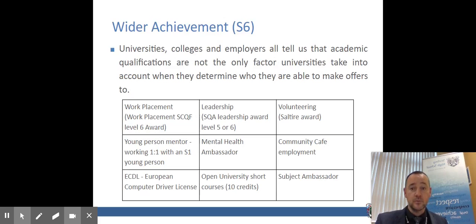Most S6 pupils will study 4 courses, which leaves them some time on the timetable to pursue some of our wider achievement options. These are detailed on screen. They all are with the idea of giving the pupils a wider breadth of experience to talk about when it comes to college or university or job interviews, and to develop them as a person. So not only focusing on the academic side of things, but also people skills, softer skills, which can be useful. More information is available on all of these on the school website.